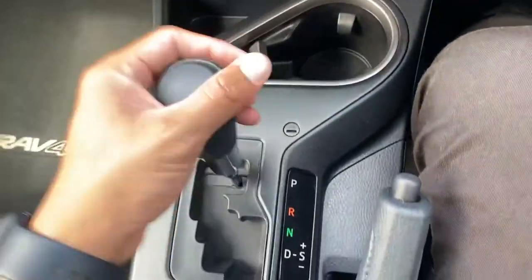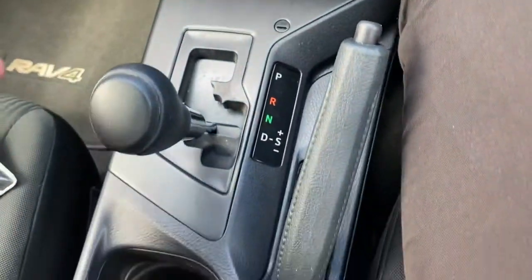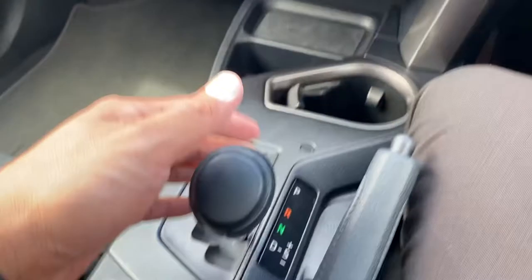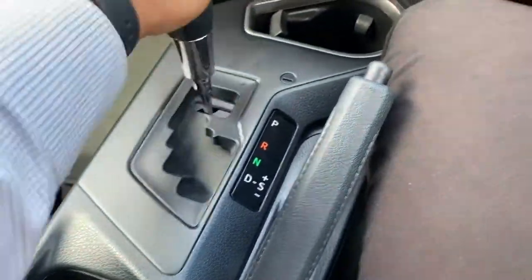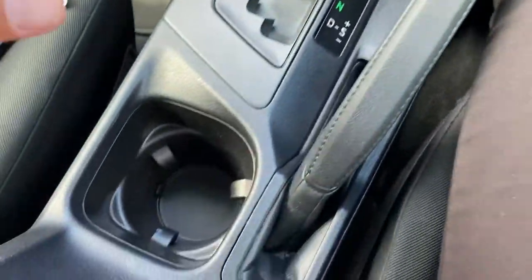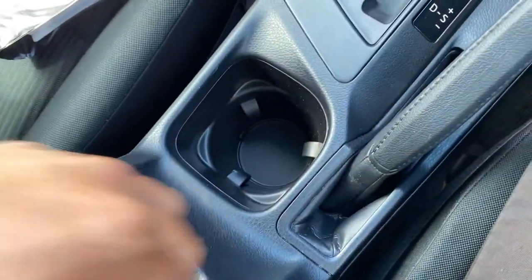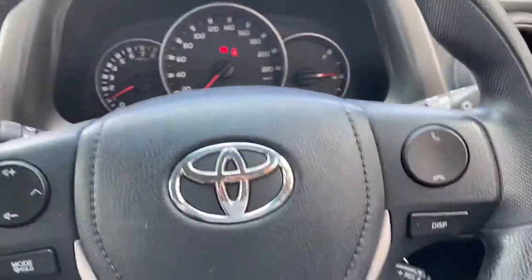Cup holders, reverse neutral drive, you can go up and down the gears manually yourself, first gear, second gear, third gear, fourth gear. And your Tiptronic, if not, put on drive, park, handbrake, cup holders, and your center console. Okay, very easy to use. Very clean, very neat and tidy.